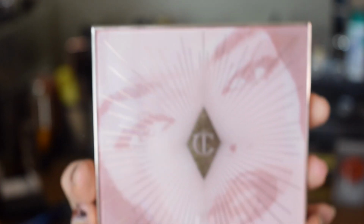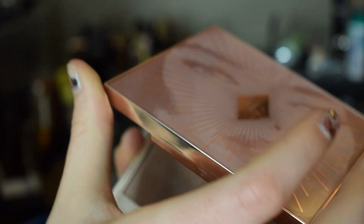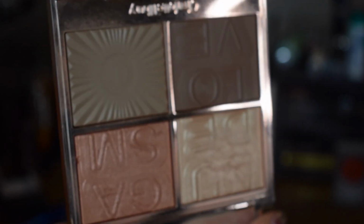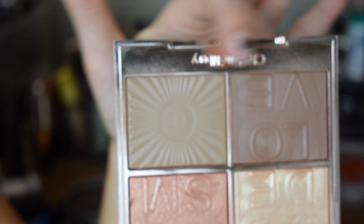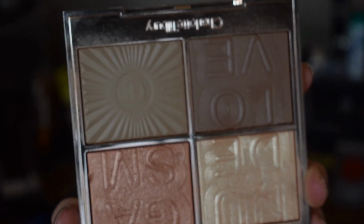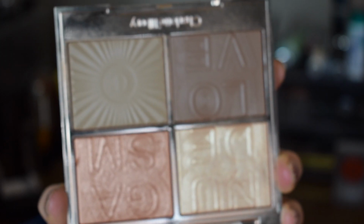This next palette I barely use, and it's not like I don't like it, it's just something that I forget about, because I just forget about face palettes. This is the Nudegasm by Charlotte Tilbury. I really like the highlight, I really like the blush, I really enjoy these bronzing contour shades on my skin tone, but unfortunately, I think this was limited edition.